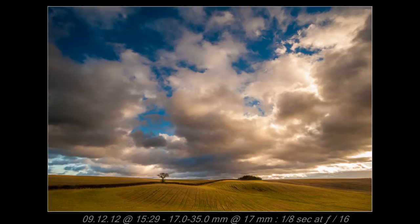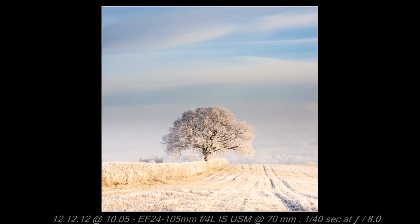Again, to balance the foreground and the sky, I've used a 2-stop neutral density filter this time, just to reduce some of the brightness in the clouds. This is another tree on the way into work. In fact, the same field as last time. This was a heavy frost rather than snow. But I quite like in this one the gradual introduction of the blue colour in the sky, the hazy nature of the clouds behind the tree.